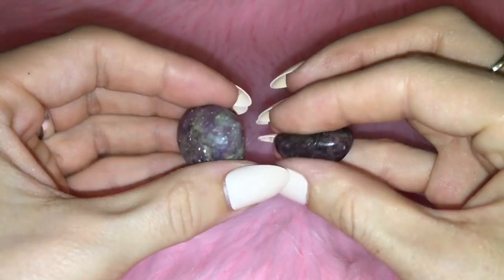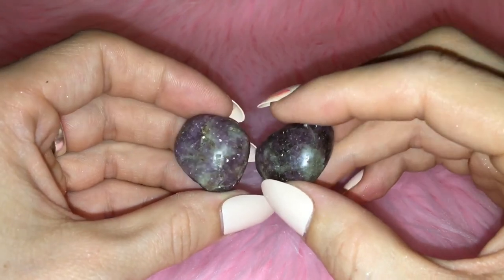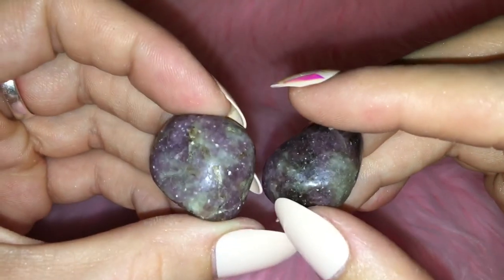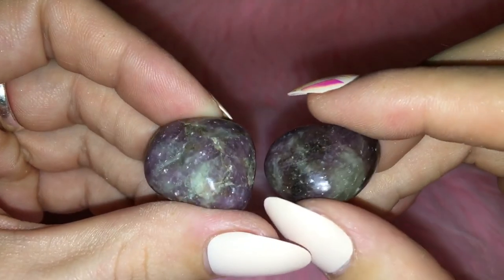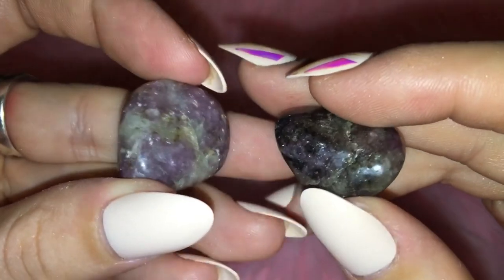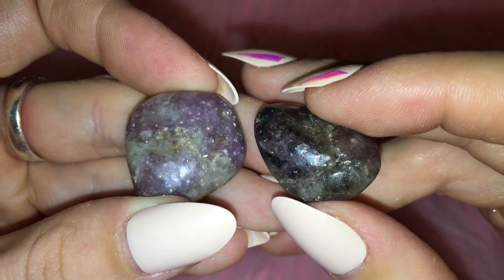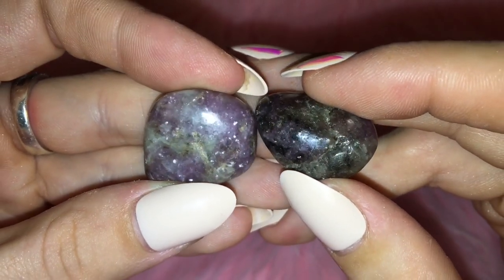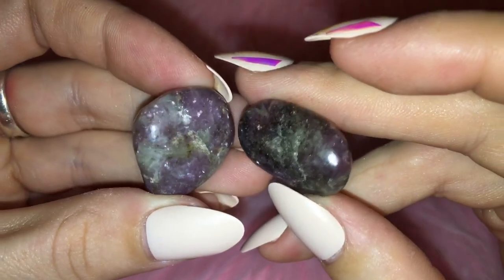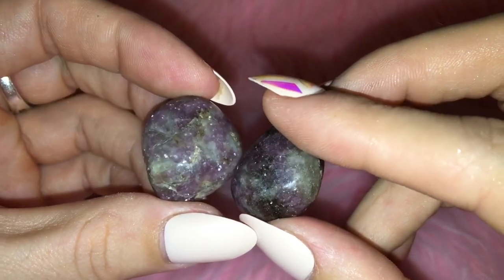Also from Wild and Free People, I got these. These are the tumbled lepidolite, and this is what they look like when you tumble them. They look like little galaxy stones. Aren't they so cool? The little dots that are in there, I believe that's mica, and that's pretty much all I know about these, is that they have mica in them and that they're really good for relaxation.